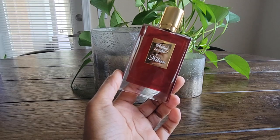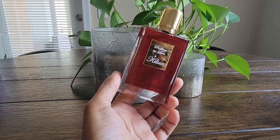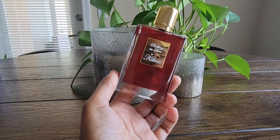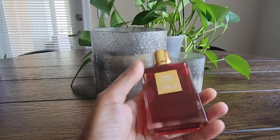But I feel like this would be a perfect, easy reach. You'll smell really pretty. The almond, again, gives it a little bit of warmth, but it also has a bright, fresh tone to it that I think would be really beautiful for springtime.